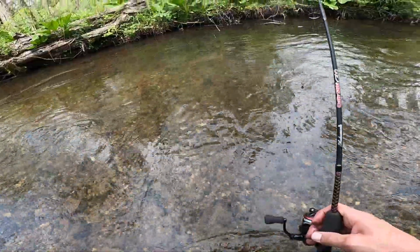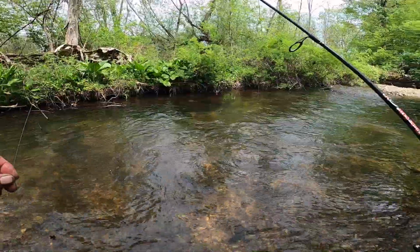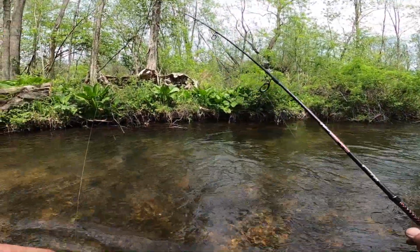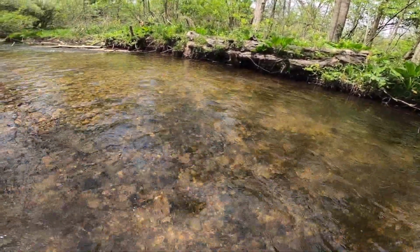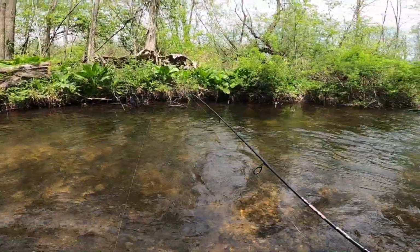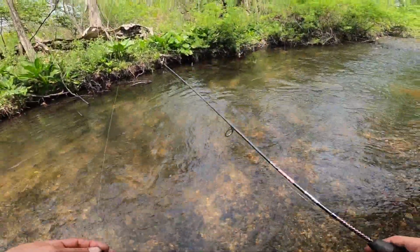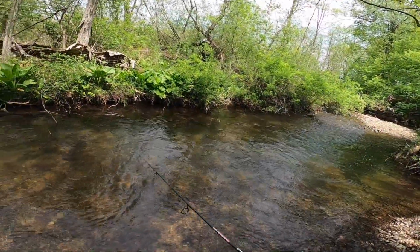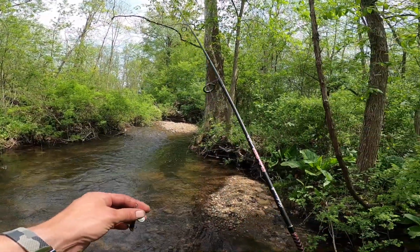Well, I just got here. This is the second little bend up from where I started, and this section of creek is absolutely beautiful. Hopefully you guys can get an idea on where I'm at here. It's just super cool. Unfortunately, we haven't had any rain here in over a month, so the water is just crystal clear, which is probably going to make this pretty challenging.